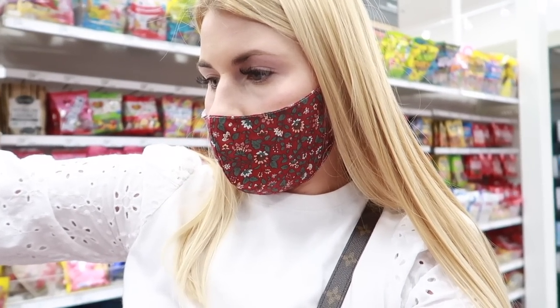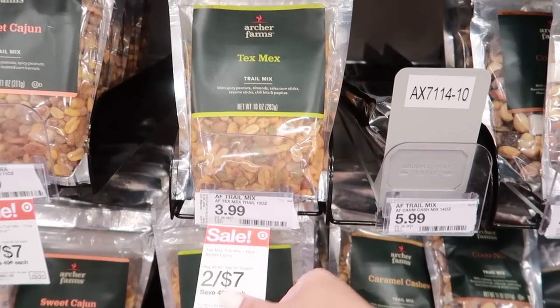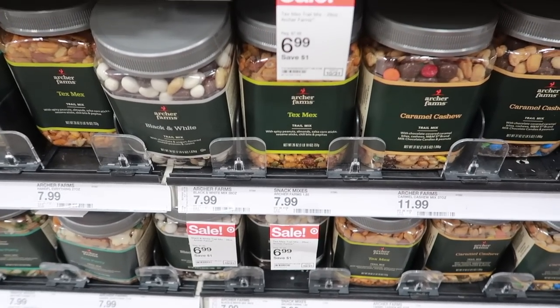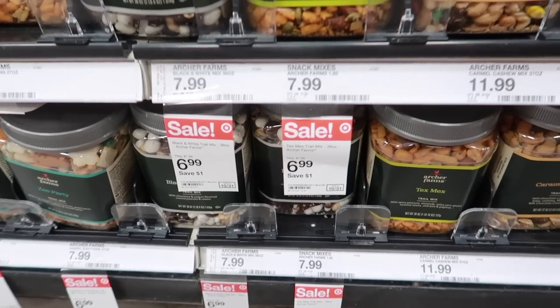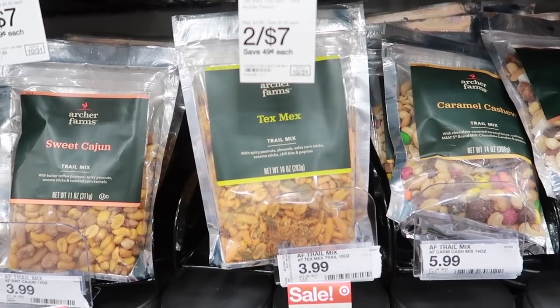Okay, interesting find also about the Tex-Mex trail mix. So this was $14.99 for 26 ounces. Okay, interesting. So the bags are actually on sale, 2 for $7, and they are 10 ounces each. So it's gonna be $7 to get 20 ounces. This is definitely a way better deal. Okay, wait a second, I stand corrected. These trail mix things are actually only $6.99, so I'm not really sure what exactly I was looking at. And they are $1 off, so you're gonna get 26 ounces for $6.99 or 20 ounces for $7. So it turns out that this is actually a better deal, so that's exciting.